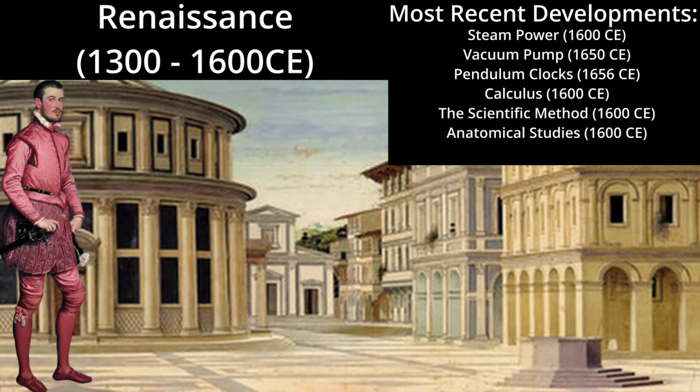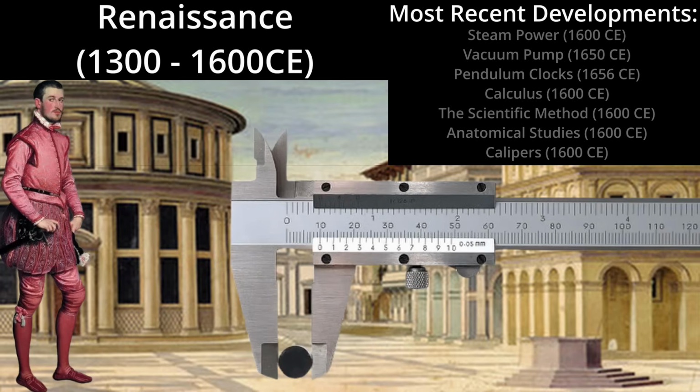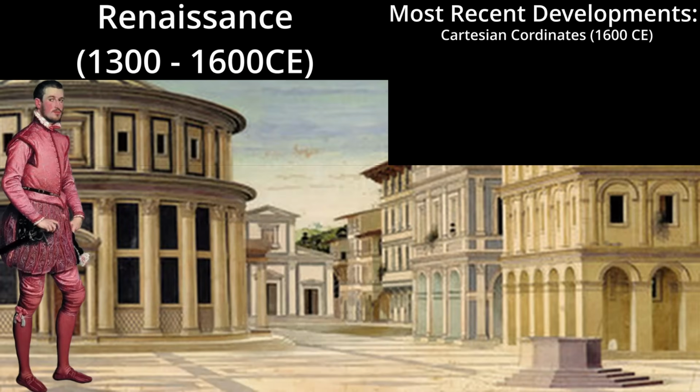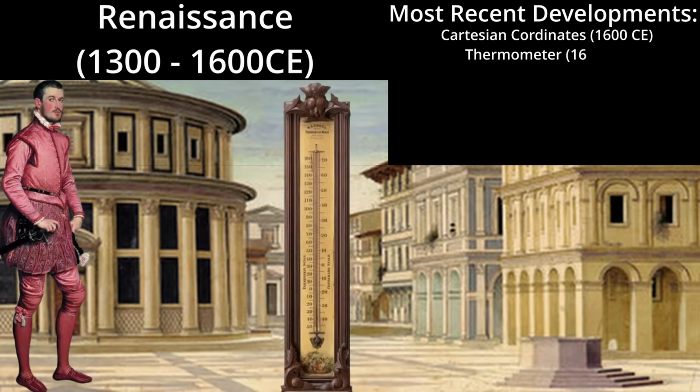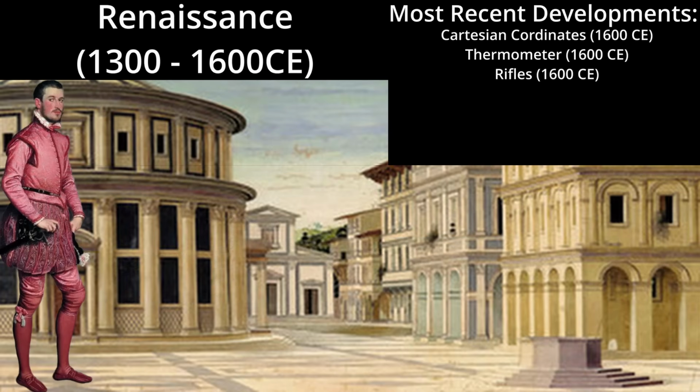Anatomy began being studied with scientists like Vesalius, and very precise tools like calipers started being used, allowing measurements as small as micrometers. Cartesian coordinates started being used to make math like calculus almost understandable. Then, Giovanni develops the thermometer to measure temperatures and upgrades guns to make the barrel longer so they can actually hit his target. Actually, let's take a step back here.